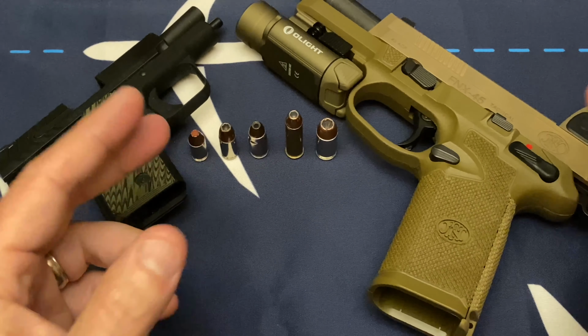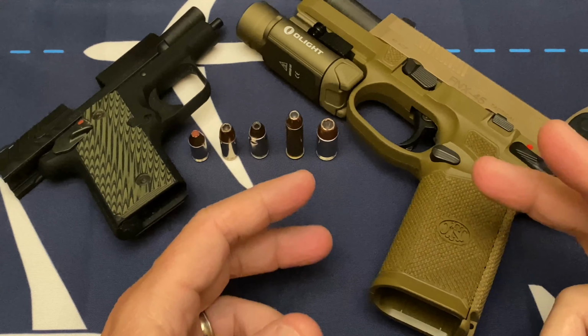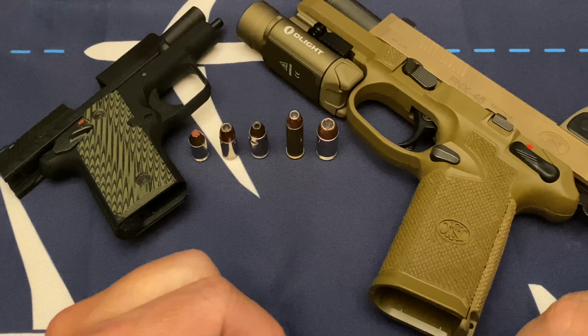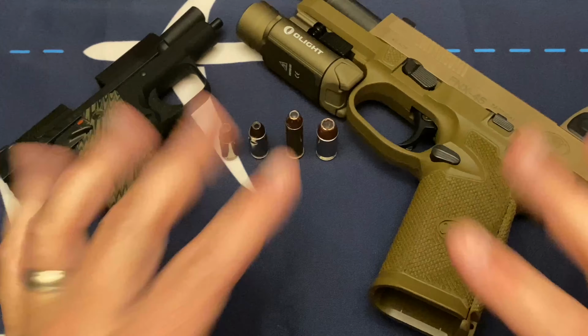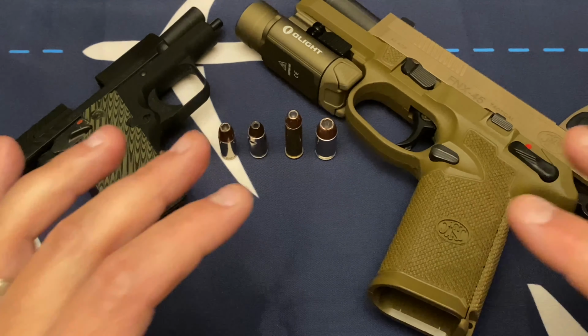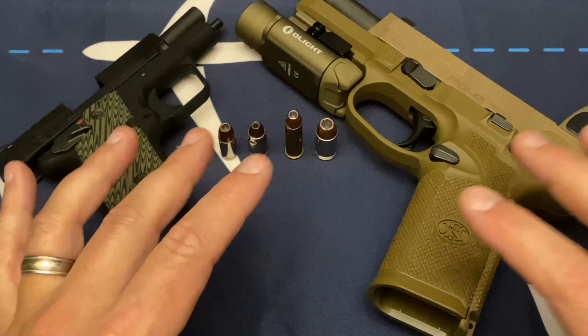The guy is in fight mode. And when you shoot him, he's going to continue to fight until he can physically no longer fight. You have to make sure that you don't allow that to happen. I want each and every one of you to be able to defend yourself adequately. Please go out there and train.